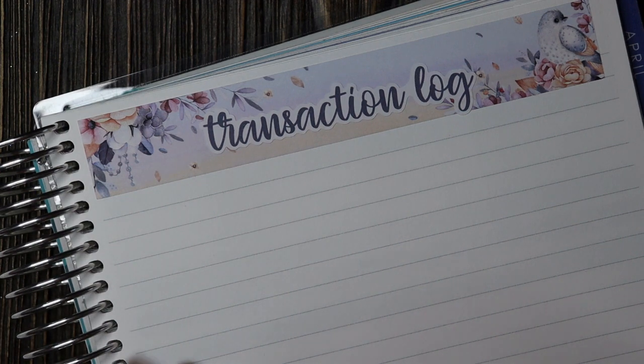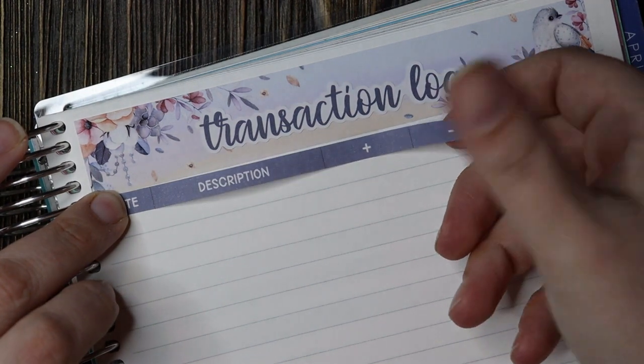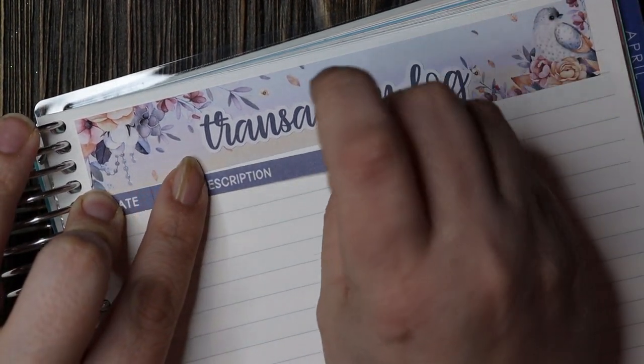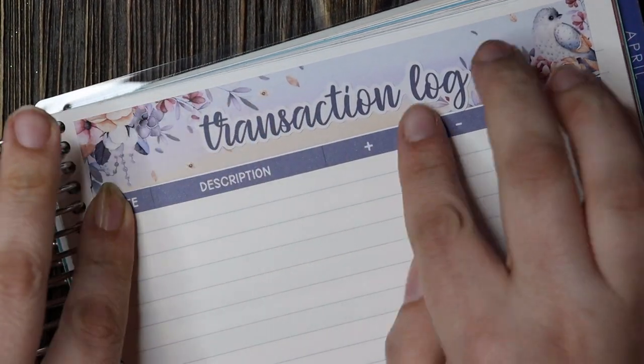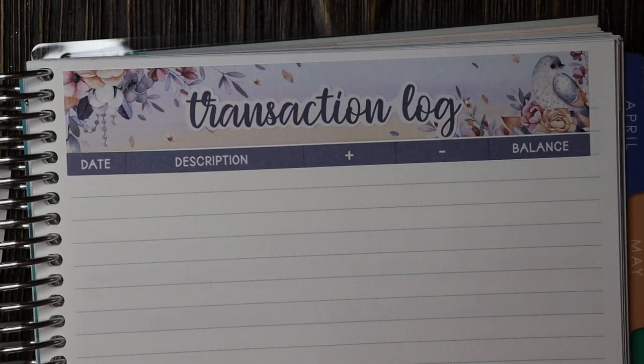And then this little strip that says date, description, plus, minus, and balance. So anytime that I add or take money away from a sinking fund throughout the month of January, I will write it in here. And then I'll stick the total down at the very bottom so we can total everything up. Alright, so that is that.